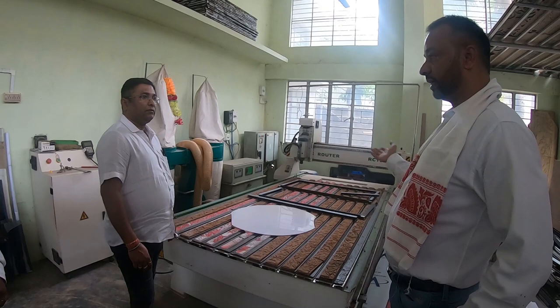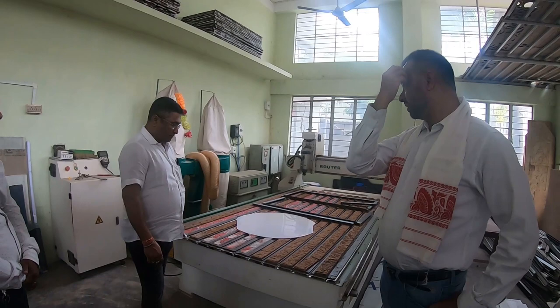Carvings, all those. In fact, almost all the interiors that you have done are all by this machine.